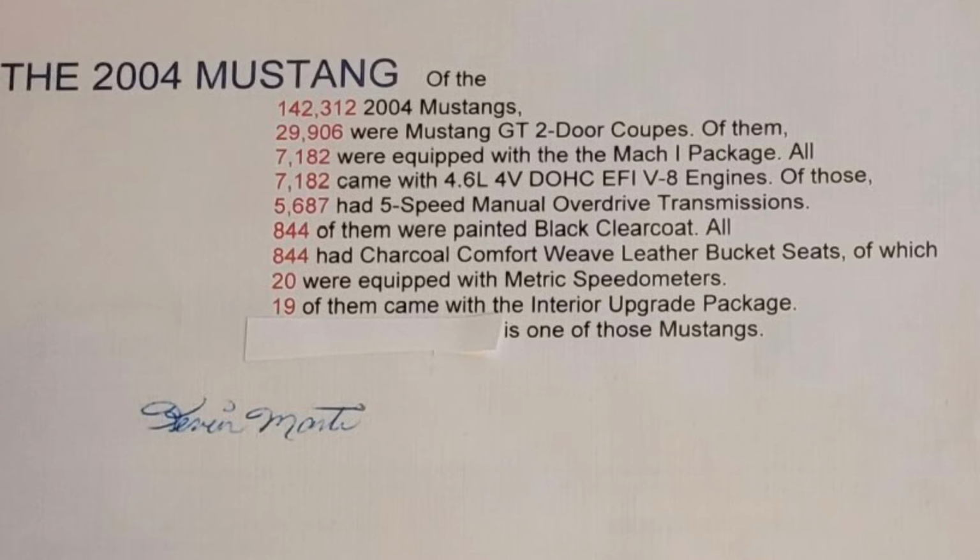So this is a pretty fun breakdown on the Marty report. It shows that the 2004 Mustang, there were 142,312 made, and that is a little bit lower than usual. They were more around the 200,000 mark per year, but this was 2004, and so you have to remember we're getting ready for the 2005 model year now, the whole new body style, so they didn't make as many in 2004 of any of the models of cars.